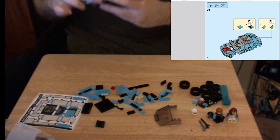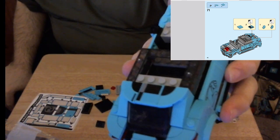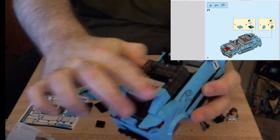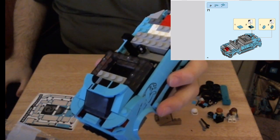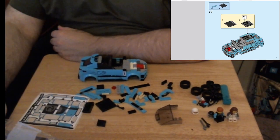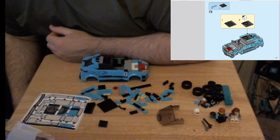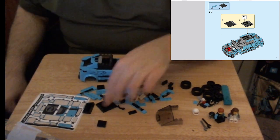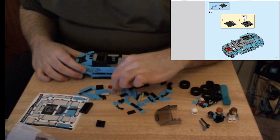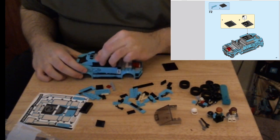Oh, so that's what that step did. That patterning you can see above the back windscreen. All this mess over here. I'm not sure what that's supposed to represent because that's some weird shaping going on there with the color blocks. Let's get these two tiles on.